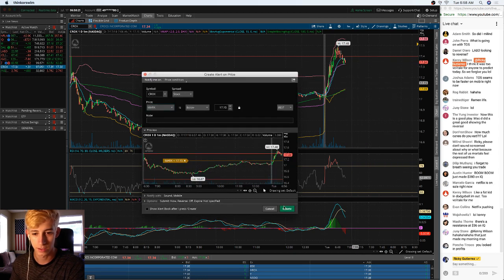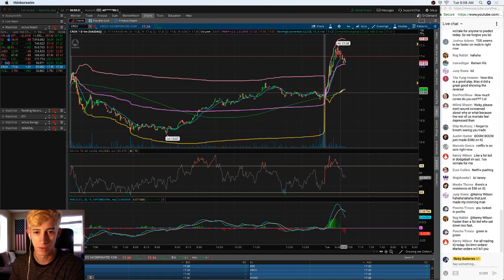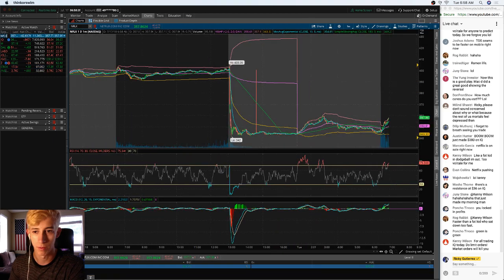I think Crocs might continue to sell off. We might see a bounce around the middle VWAP. Might see another sell off to the bottom VWAP in the SMA line. So let's follow up with that.